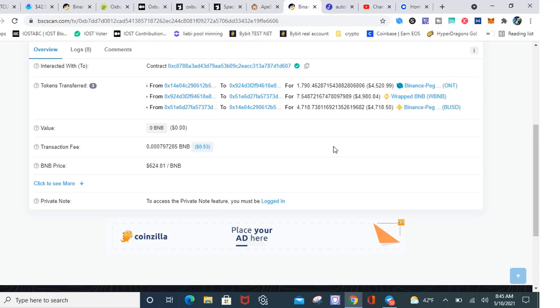So with that being said, that's the only advice I can give you guys. If you're going to do yield farming and you have to pair 2 tokens, pair 2 tokens that move pretty much in the same direction. That way you don't have that big issue with impermanent loss.